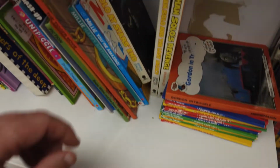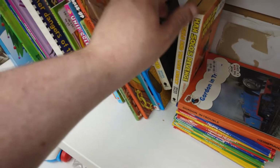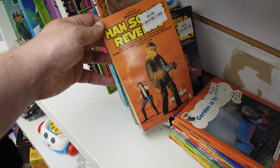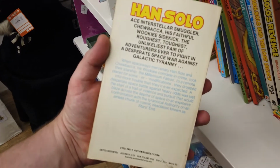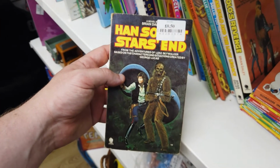Moving on, we now have some Star Wars books. I'm not a huge fan of Star Wars. It's okay in my opinion. I know people go crazy for it, but these books are really cool. They look pretty retro. I don't know if they're worth anything. I didn't get them, but I'm sure some fan would love them, so I left them for those people.